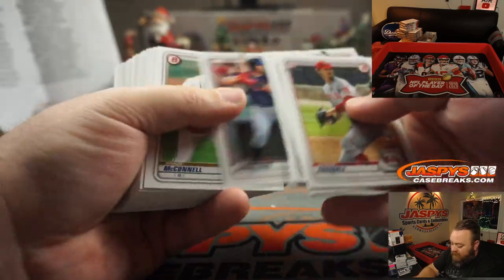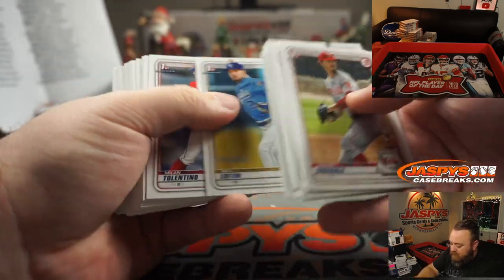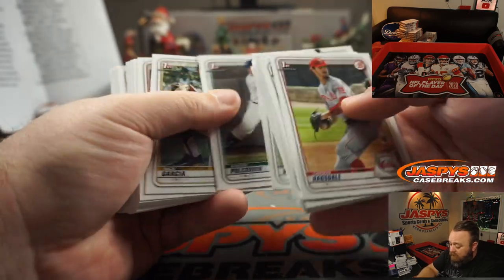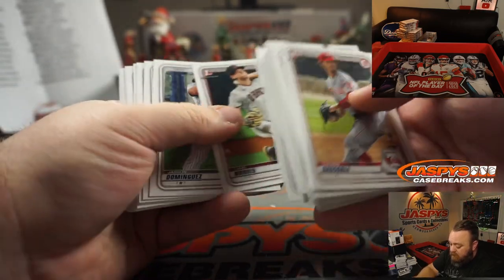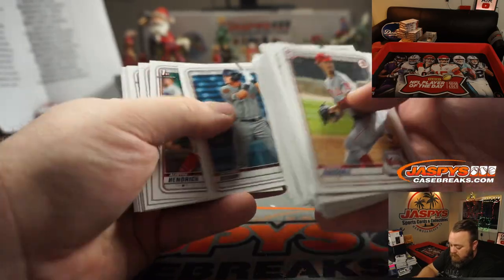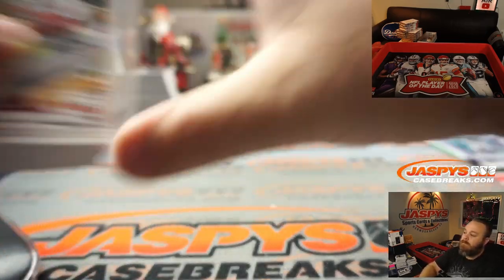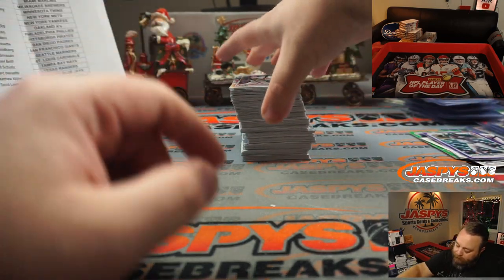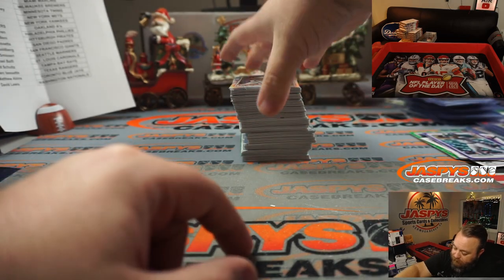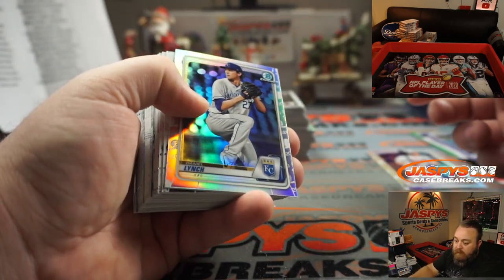This is the last of our paper for this case. Then we got a chrome stack. It has a red in it, unless I'm completely wrong and saw something. But I'm almost positive it's a red. Right there. See, Heston Kjerstad. Refractor. Orioles. That's for you, Mark.